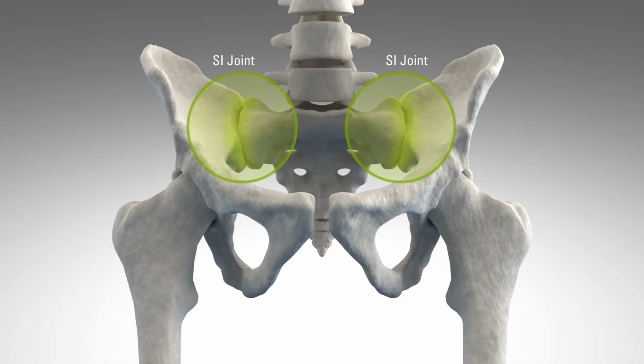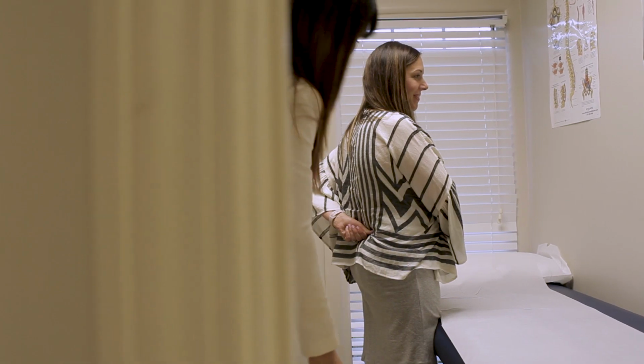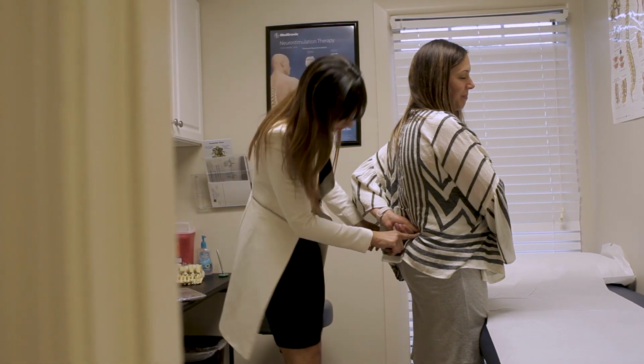The SI joint stands for sacroiliac joint. So it's where your sacrum and your ilium meet. Some of the typical symptoms of SI joint problems, dysfunction, will be lower back pain. And it can radiate to the buttocks or the back of the thigh. And it can radiate all the way to the foot.